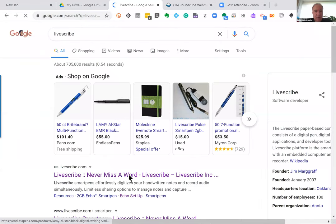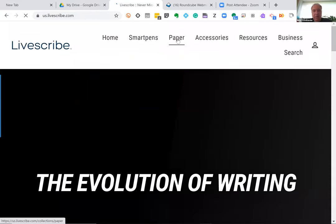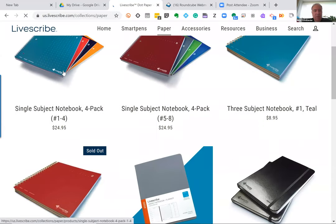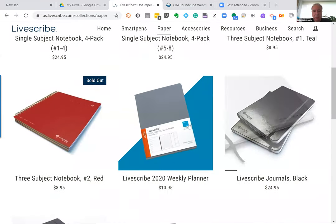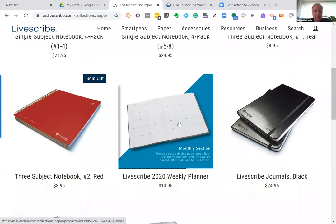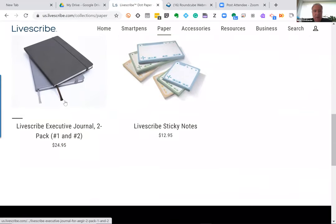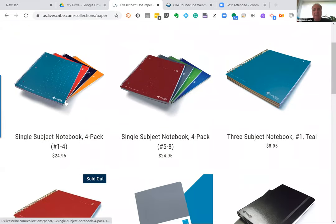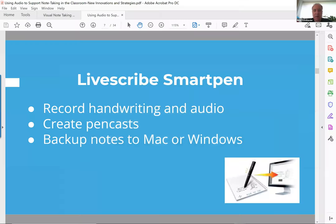you'll be able to go into their store, and you can see that they have a lot of different notebooks. So here's a 4-pack single subject, there's 3 subject, there's journals. There's also a weekly planner if students want to use that for organizing. There's also sticky notes as well, so you can see students have a lot of different options as far as the types of paper they can use.